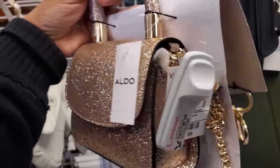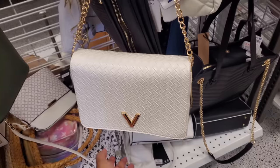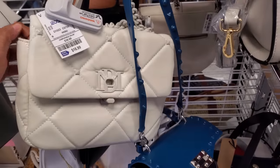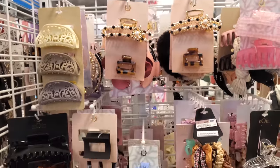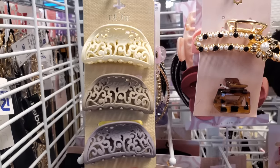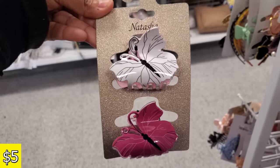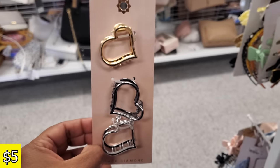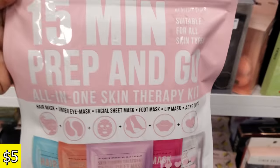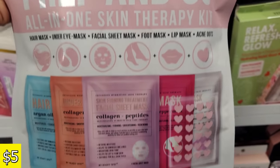I've never seen this glitter one, Aldo. It's going to be $20, chain. They get the card holder and a little key ring. My Crossy, $17 in the white button enclosure. And this one is $17.